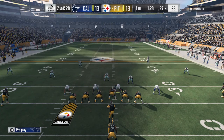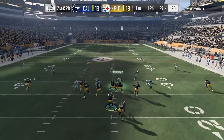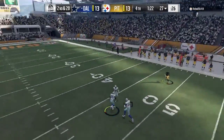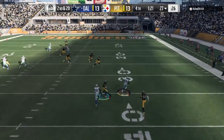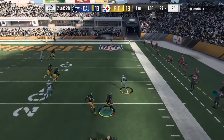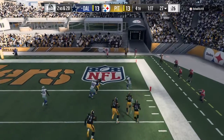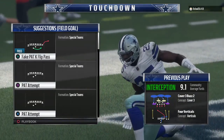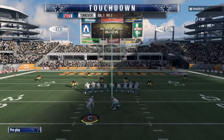Here we go. Black 20. Roethlisberger to throw. And this is going to be intercepted. He's picked off at his own 46. And he takes this one back into the end zone. And the Cowboy defense has a touchdown.